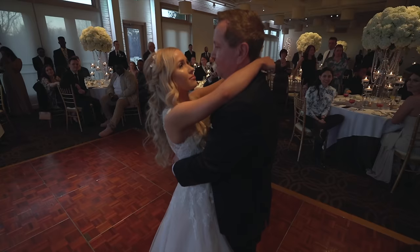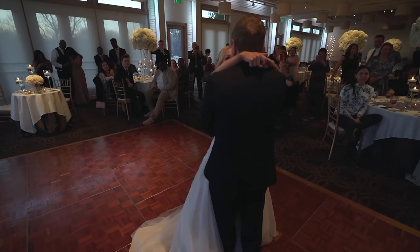Also, again, at the end of the dance, make sure to always catch the hug. There's always going to be a nice hug at the end of the dance. Make sure you grab those.